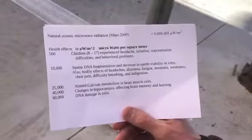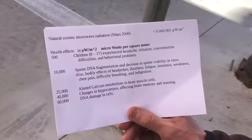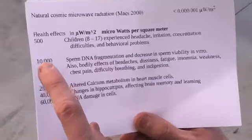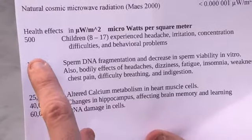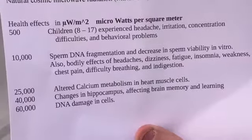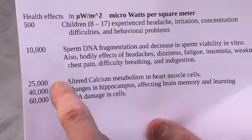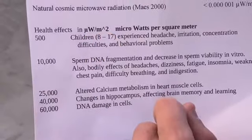I just printed this from some research that I pulled off the internet, and I'm going to explain it in a minute. So basically, we have the different levels of microwave radiation and some of the research showing the levels at which different health effects have been discovered. All of these units are the same as the meter, microwatts per square meter.